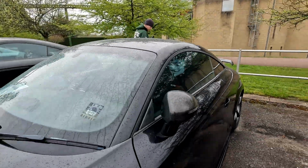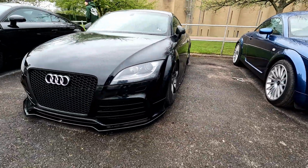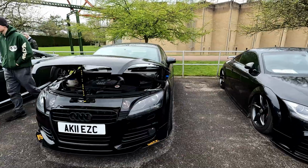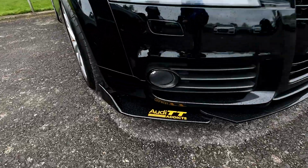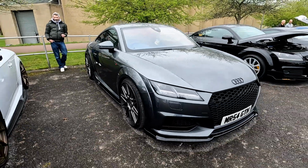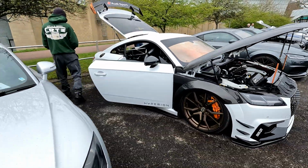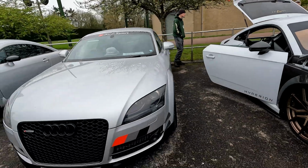A very stealthy looking Mark II. Really low, splitter on the front of that. Ah, I believe this is Steve Marchant's Mark II. There's Audi TT patches. Gina's car, looking great. Very nice looking Mark III there. Little Phil's Mark II.